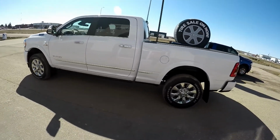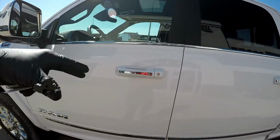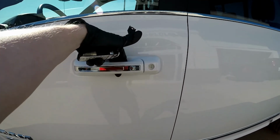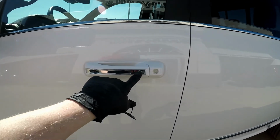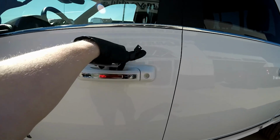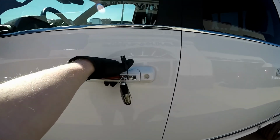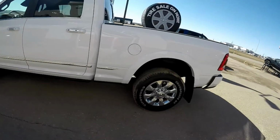We're just going to keep walking alongside this here. You're going to notice in the door handles, it does have keyless enter and go technology. So you just put your hand in the door handle, it's going to unlock, and with this button right here, it's going to lock it up. And we're going to unlock it here just by grabbing it, and it unlocks real easy as long as you have the keys on you.